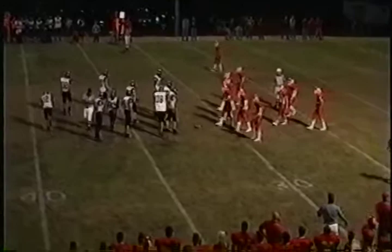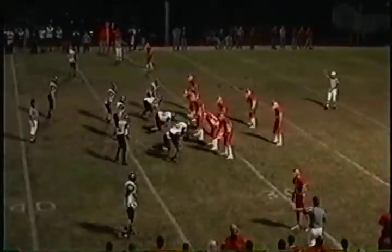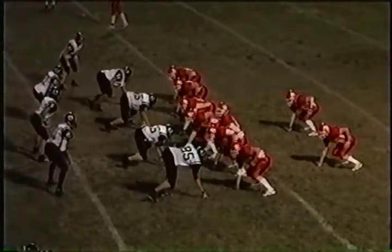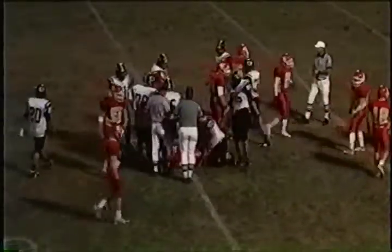85's coming your side, 5's on my side. We're in pro right. Open pro right. John Wells calling the signals. Vance Fleur, the ball carrier, brings the ball down to about the 35-yard line.